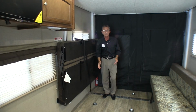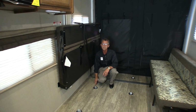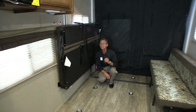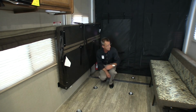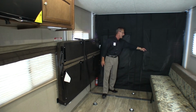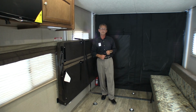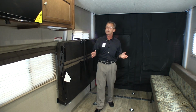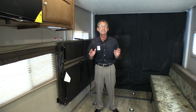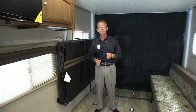Down here, you'll find 12 D-rings that are rated up to 500 pounds each. And our cargo carrying capacity on this coach is 3,000 pounds. In the back, you're going to find a black curtain with zipper and two screens to ventilate when you feel like fresh air to get through your coach. And when it comes to camping, if you can take all your toys with you, that alone is a blast. Well, this is going to conclude our interior portion of our presentation.